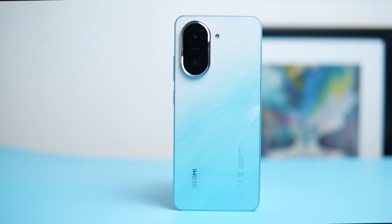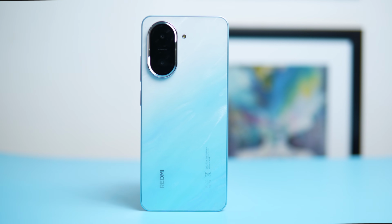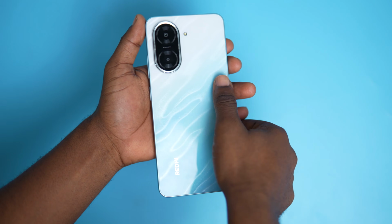I like the pattern. Even though it's made of plastic, it feels premium in a way. The A5 back is quite solid. You get the typical Xiaomi build, which is sturdy enough for everyday use. This back reminds me, especially the camera model, reminds me of the iPhone 16, just that it's a little bigger. Or even the Galaxy A series, the A26, the A36, that new camera model design.